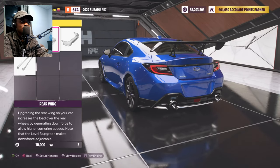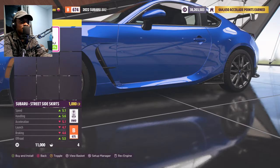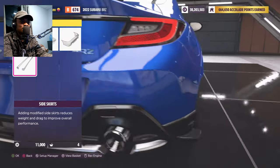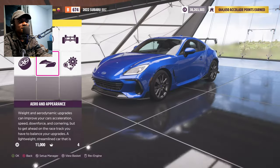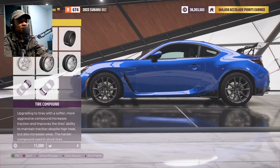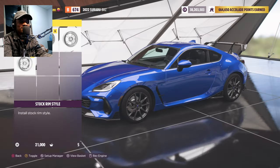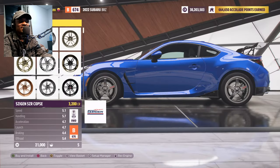What about this side skirt? Okay, side skirt. That's cool. I'm gonna keep this one blue also. But okay, let me change the wheels again. And the tires. Give it drift tires. Okay, this one, the stock wheels look better. I think I'm gonna give it the same wheels. Okay, I'm giving it the same wheels.